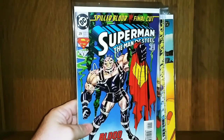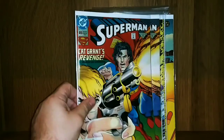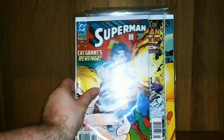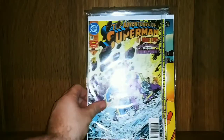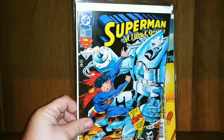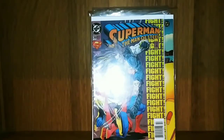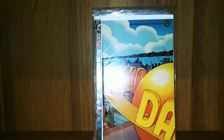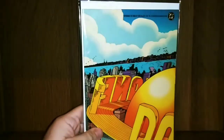Got Man of Steel, Issue 29. Got Superman 85. Got a couple copies of that one. Got Adventures 508. Got Action Comics 695. Got Man of Steel Issue 30. And I believe this is also Man of Steel Issue 30.